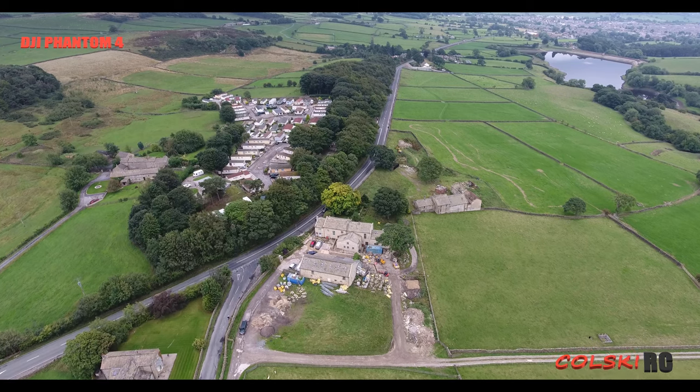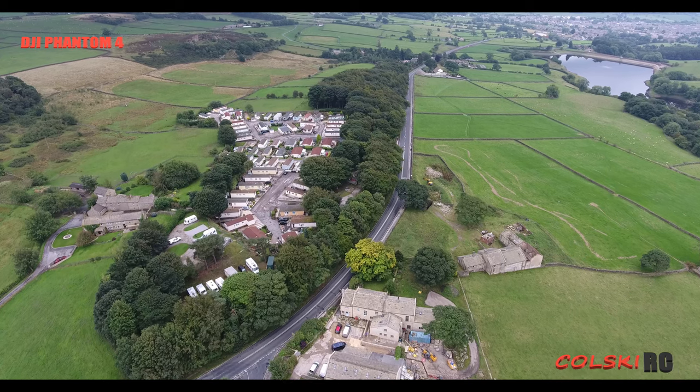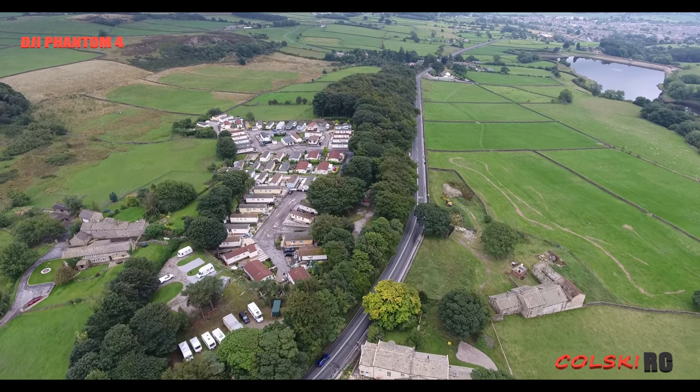Again, another drone you can pick up. I've seen these going as low as £400. For that, for me, that's an absolute gift of a drone for 4K 30 frames a second and a very, very stable image.